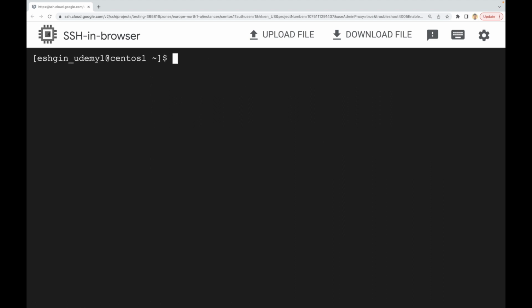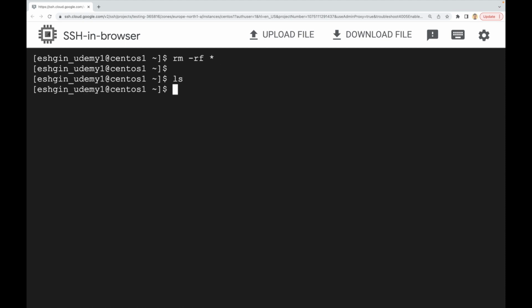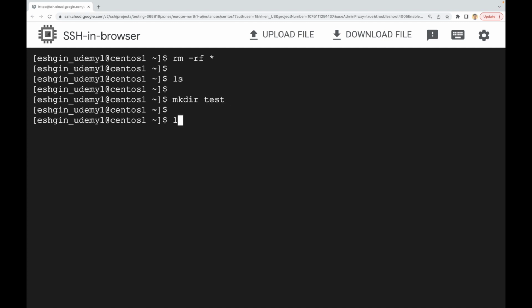Let's clear the screen. We have created a hard link to a file. Now let's create it to a directory. So first of all, I'm gonna remove all the things here. So we have nothing. I'm gonna create a new directory called test, and let's create a hard link from this test directory. So we're gonna use ln test, and then let's say link-to-tests.